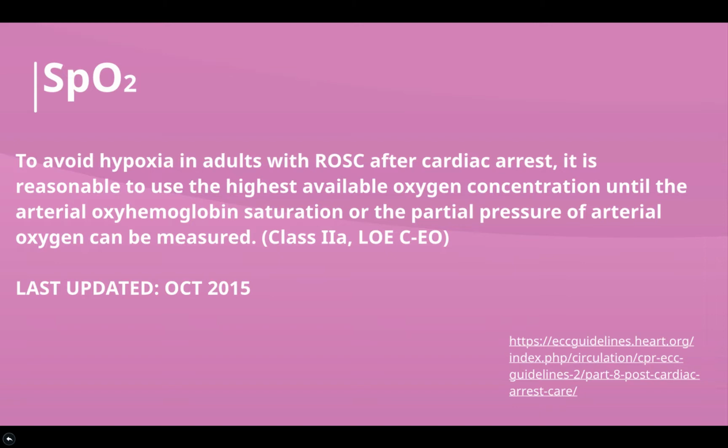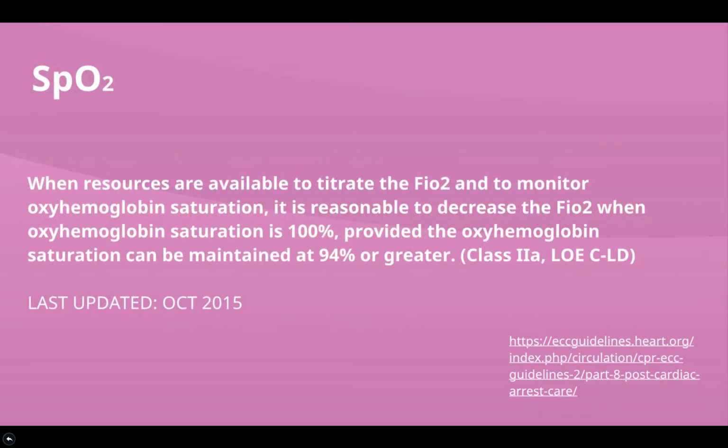And they tell us to avoid hypoxia in adults with ROSC after cardiac arrest, it is reasonable to use the highest available oxygen concentration until the arterial oxyhemoglobin saturation or the partial pressure of arterial oxygen can be measured. So what does that mean for us as EMS providers in the field? That means that it's okay to continue with the 15 liters of O2. Now, I'm going to talk to you in my next slides about the 94% O2 saturation rules and stuff like that. And you have to really understand that after you get a patient back, they've got a lot of things going on in their body. They may have peripheral vasoconstriction going on. You may not get a good SpO2 reading and so on. And if in doubt, still give them adequate amounts of oxygen, okay?